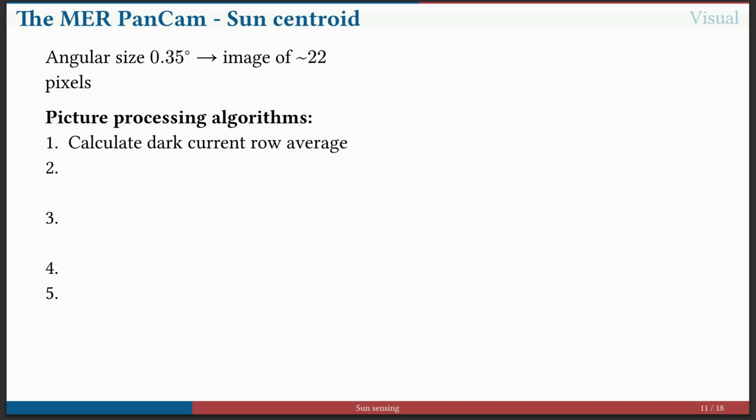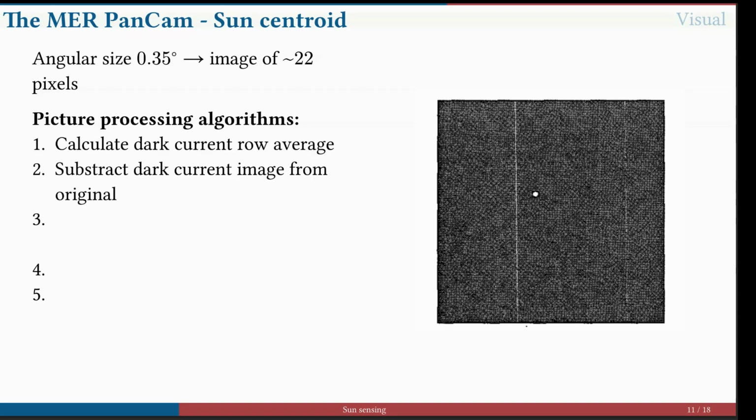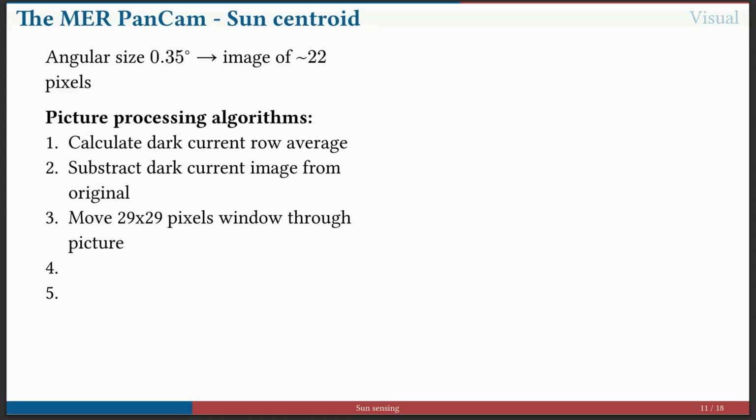When we have the image, the next step is to find the sun centroid. This is one possible algorithm to do it. First, we would calculate the dark current row average of the picture. Subtracting it from the image would remove fixed pattern noise. The angular size of the Sun on Mars would be 0.35 degrees, which would be seen by the sensor as a circle approximately 22 pixels in diameter.